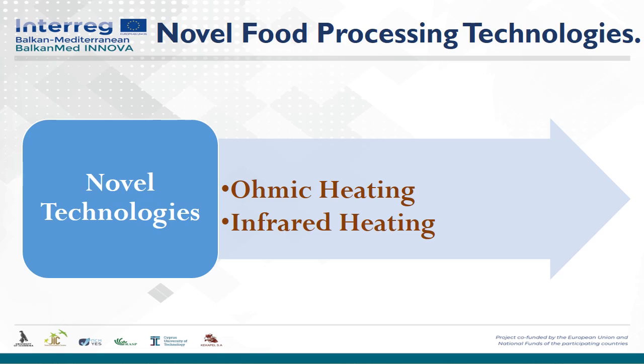Recently, technologies such as ohmic heating, infrared heating, or dielectric heating, like microwave and radio frequency heating, have been developed and have replaced, at least partially or entirely, the traditional heating methods that were used until now. And these new technologies are mostly being applied nowadays in the food industry.